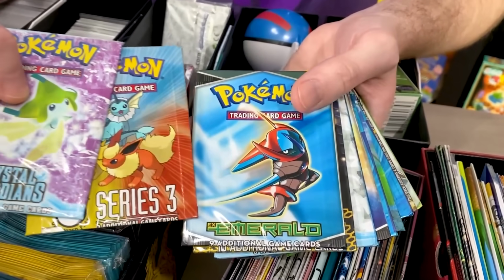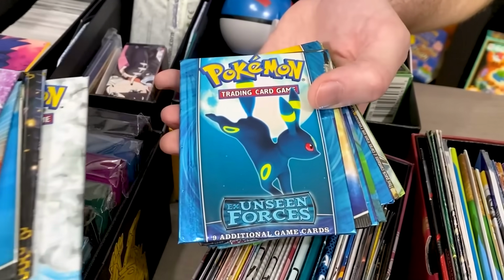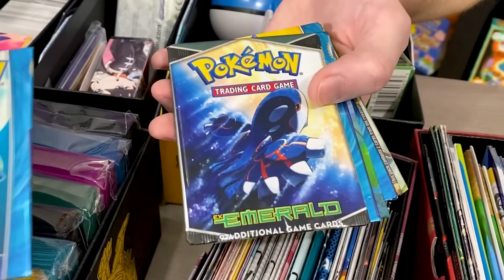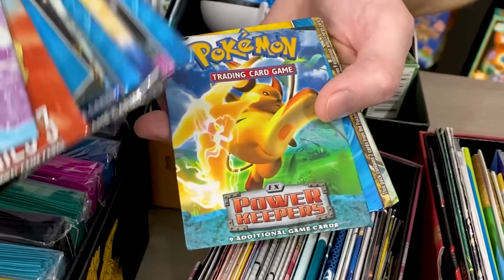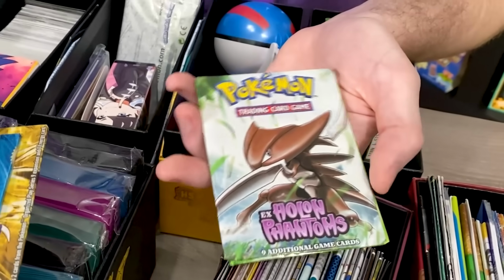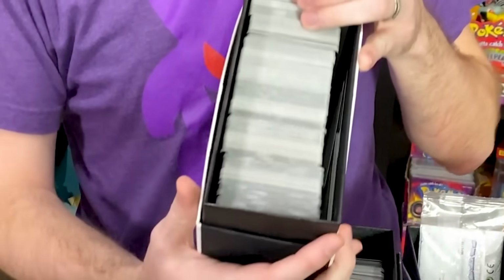Look at that Emerald right there. Oh, wow. Next Destinies, Crystal Guardians. Oh, that's pretty. Unseen Forces, Emerald again. I mean, this is kind of a neat way to preserve the booster packs, right? I think so, because I know we will sometimes hold on to them. Yeah, Holon Phantoms.